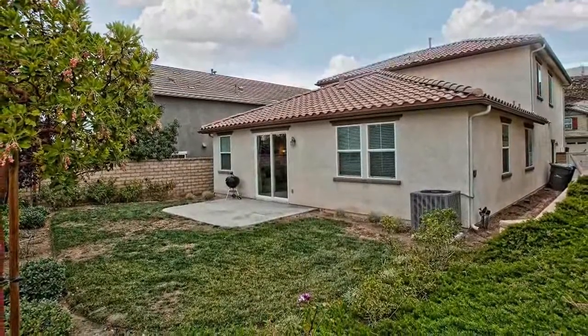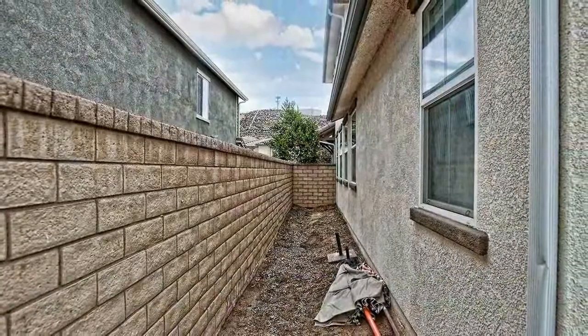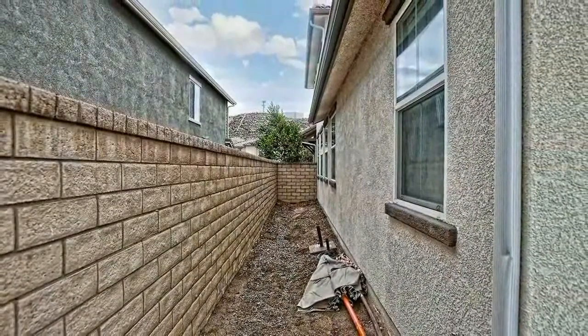With its close proximity to great dining and shopping, freeway access, top schools, public transportation, and more, this is the perfect home for you and your family.